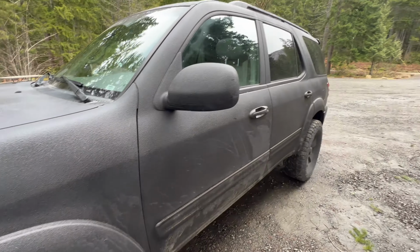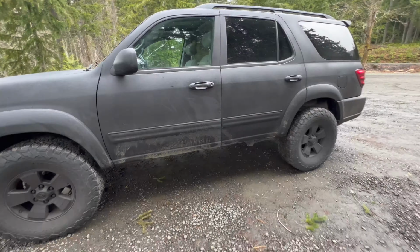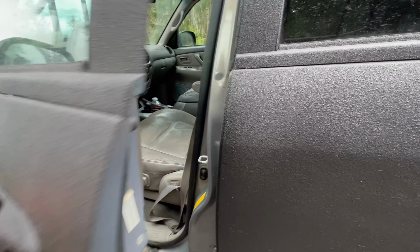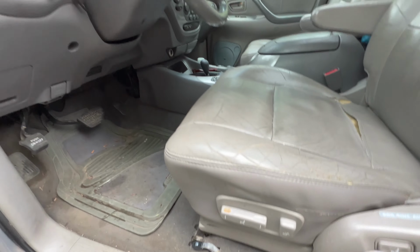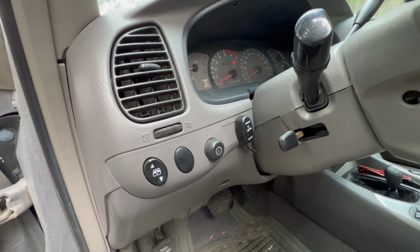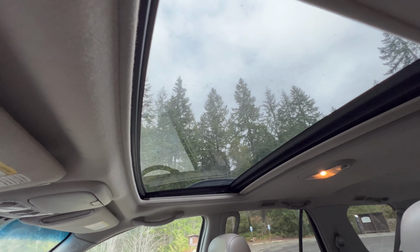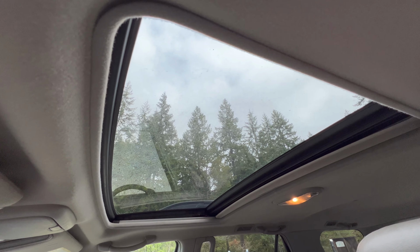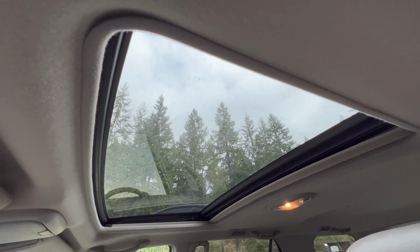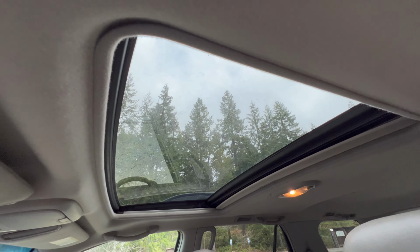This is a matte black Raptor wrap. Did I say all that right? Raptor is the brand. Matte black is the color. Wrap is the thing that was done to it. Check out the old command center. Power seats, sunroof. I have a plan. I will be utilizing the sunroof, both for ventilation and for access to the roof. I'm gonna build a roof deck. More on that to come.